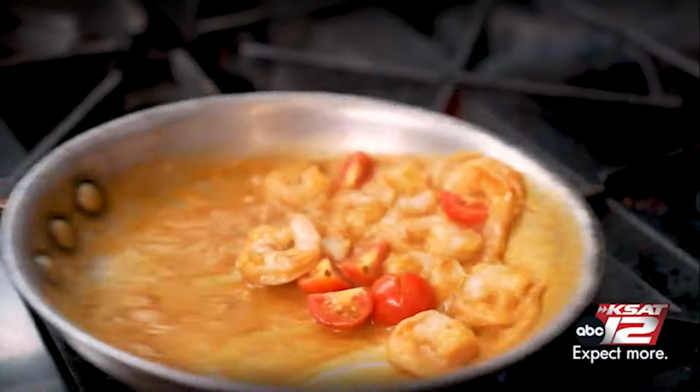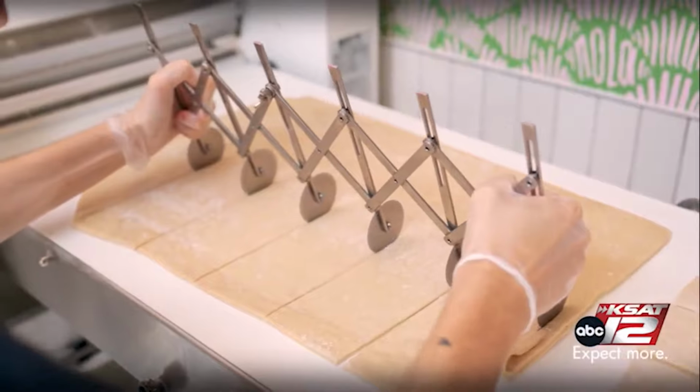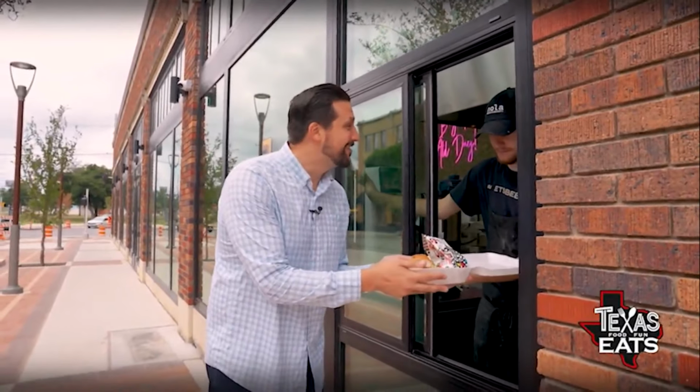We finally got to build NOLA 100% the way we wanted to. We've always been in second-gen restaurants, so this is our first time to come in and do it all from scratch, exactly how we want it. And of course, a walk-up window, which is really, really cool.